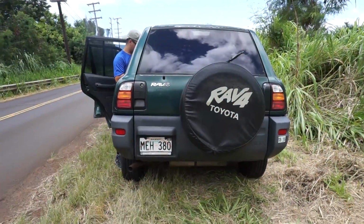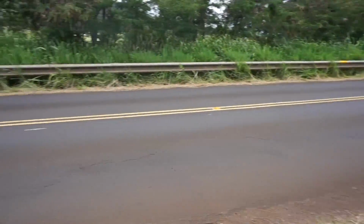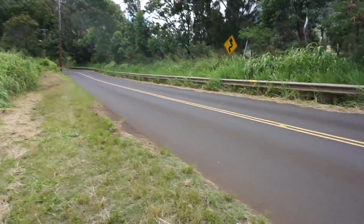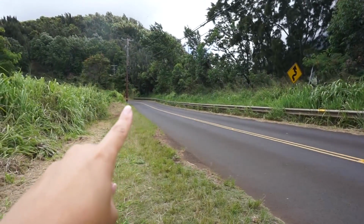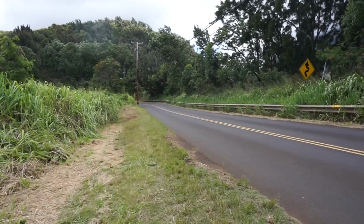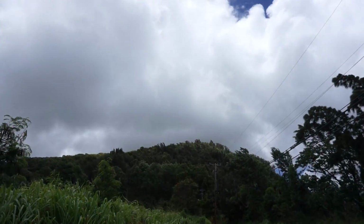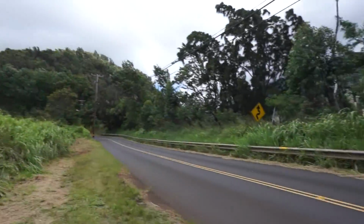Here we are, parking our car on the side of the road along Alu Road, and we're gonna head over there right at the bend where that yellow sign is to start the hike. It's looking pretty cloudy up there. I'm not too worried.